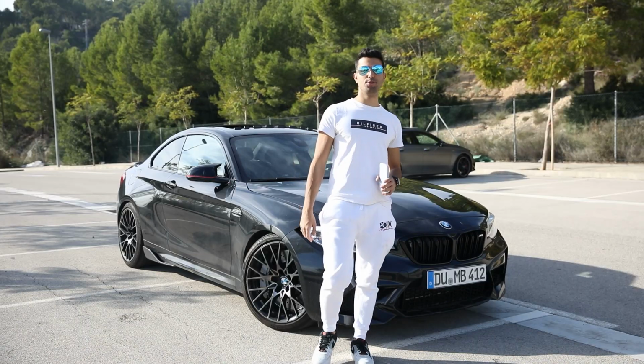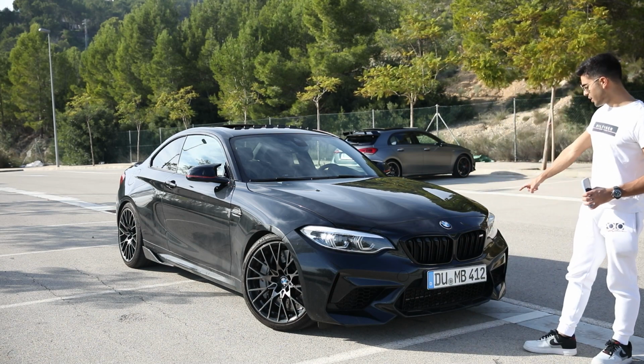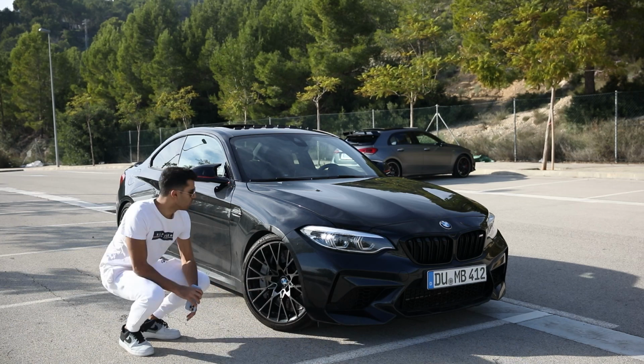So here we have the M2 Competition in a full black spec, with a black grille and the M2 badge. The car fits 20-inch alloy wheels with a gray finish.